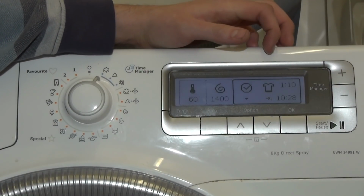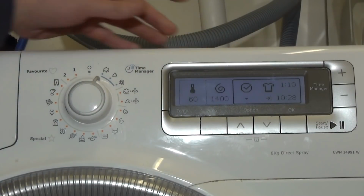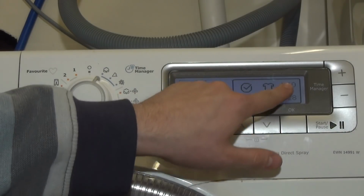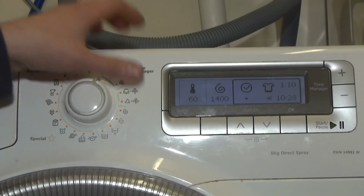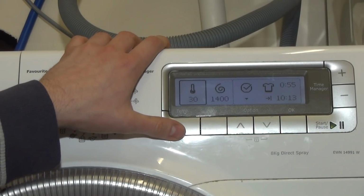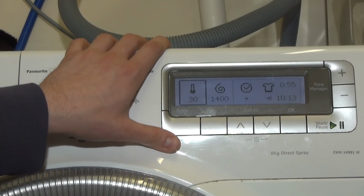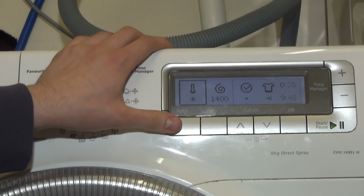The other thing though, however, you need to keep in mind is that the times on it aren't very accurate. Super quick, for example, at 60 degrees says an hour 10, but in reality it only takes 55 minutes. And if I lower the temperature, so does the time. So we can lower it to 30 degrees, it says 55 minutes. I'm pretty sure at that temperature it only takes 45 minutes.